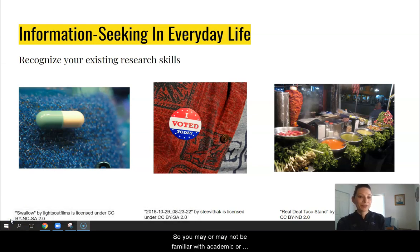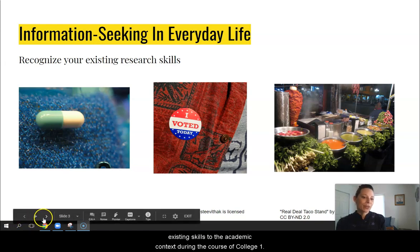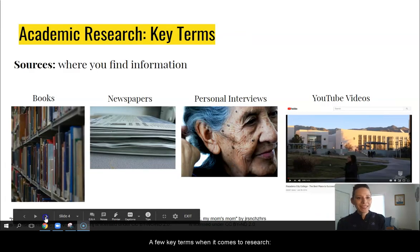So you may or may not be familiar with academic or college level research, but we all do different types of information seeking and research in our everyday lives. And so I would just invite you to reflect on that for a minute, whether you're researching the side effects of a medicine you might be considering taking, determining who you want to vote for in the next election, or trying to find a good restaurant in your neighborhood. We all are always searching for accurate and up-to-date information. And so we'll be working on transferring some of those existing skills to the academic context during the course of College One.